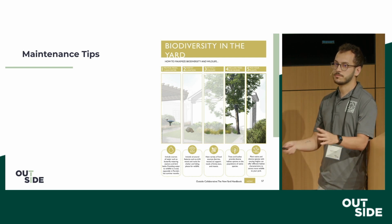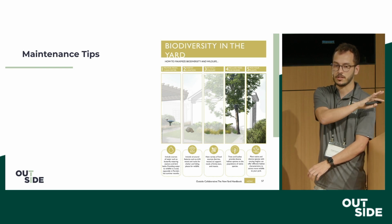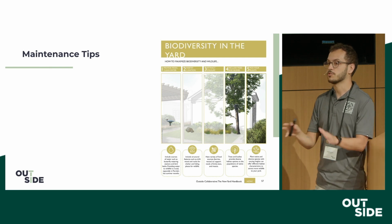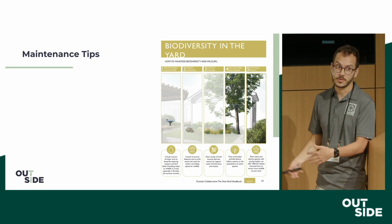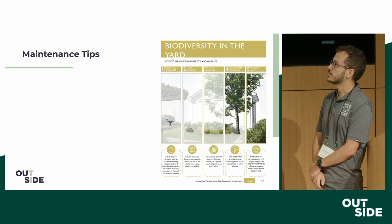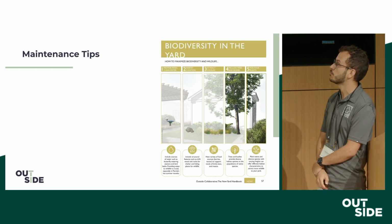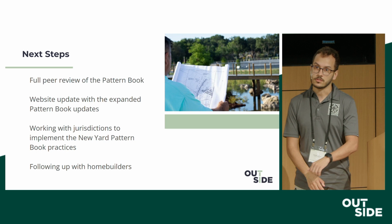A lot of the discussions at the tours were because we saw a lot of really great yards, but then some yards that didn't look so great. A lot of that has to do with maintenance. When you turn that over, do the homeowners know how to maintain it? Do current maintenance guys know how to maintain that? It's something that needs to be taught and educated so that we can maintain our yards properly.